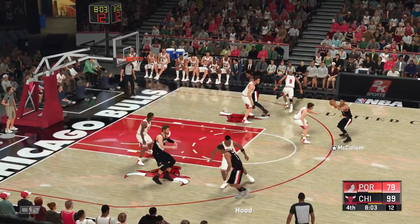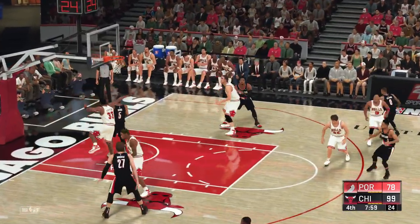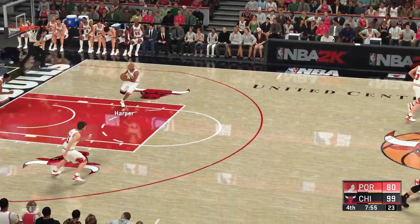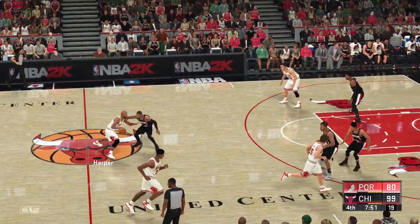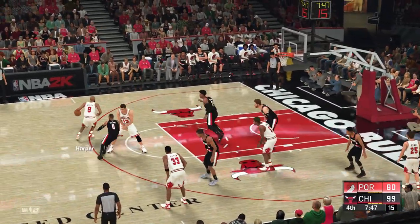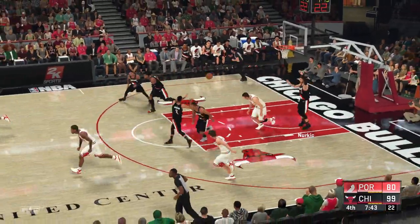Pass to McCollum. Back to Hood. That falls. Nice feed that time from McCollum. McCollum's got 6 assists in the game. Lillard against Harper. From 18 feet away. Rebound by Nurkic.